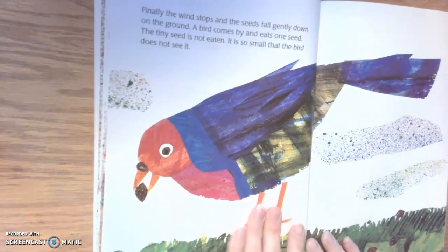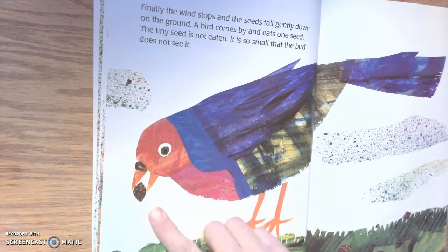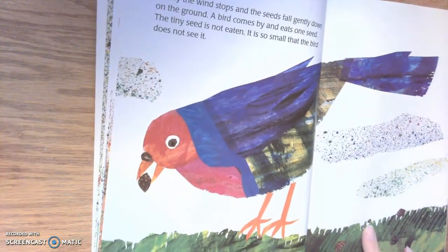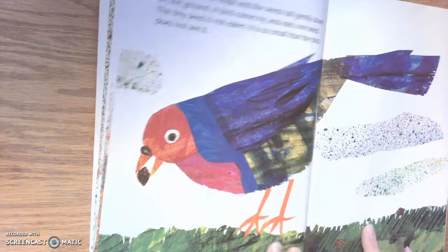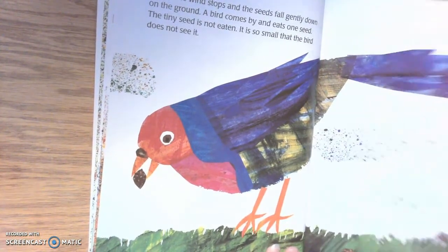Finally, the wind stops, and the seeds fall gently down on the ground. A bird comes by and eats one seed. The tiny seed is not eaten. Look, it's right here. It is so small that the bird does not see it.